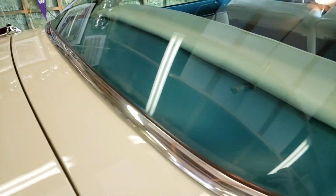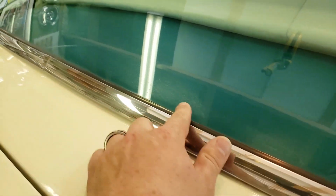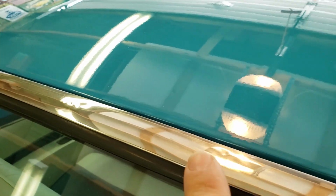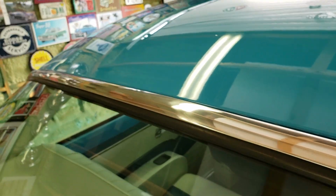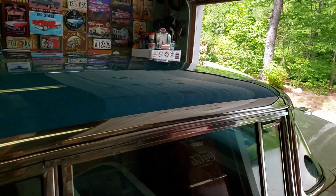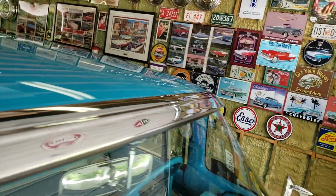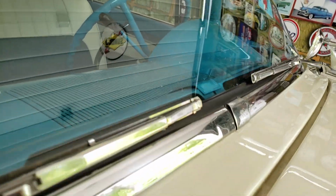No chips, marks, or scrapes. A little bit of overspray on this back window here, but the stainless is all pretty good shape. A couple of very minor little crinks in it in the top here, as you can see, but not too bad at all. The roof stainless is real nice, presents well. Windshield is in good shape. One little dent in the stainless here, and a couple little ones here at the bottom, but for the most part, all the trim is in very nice condition.